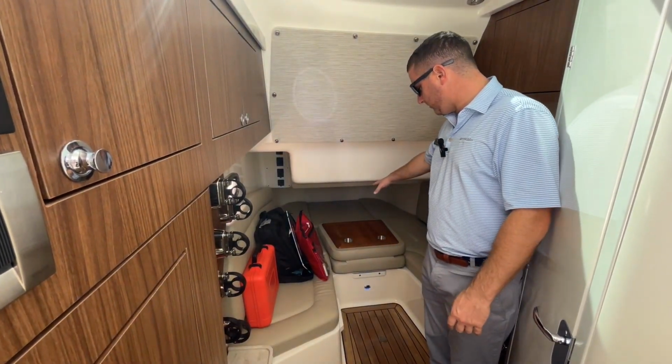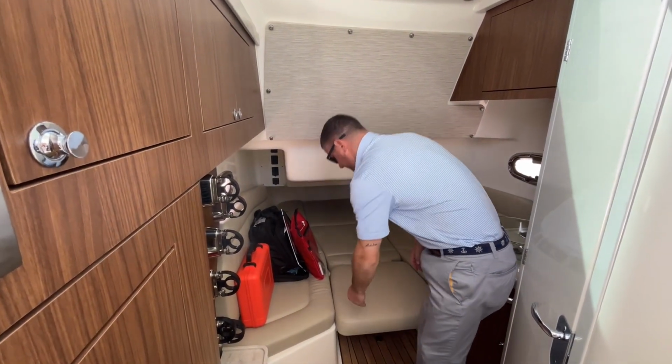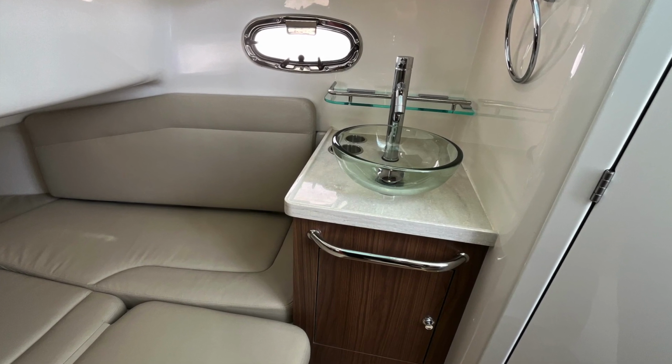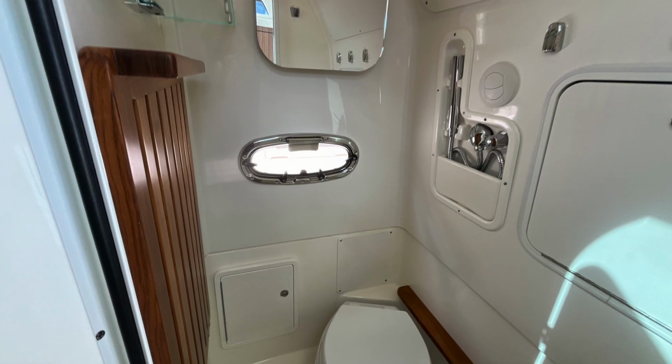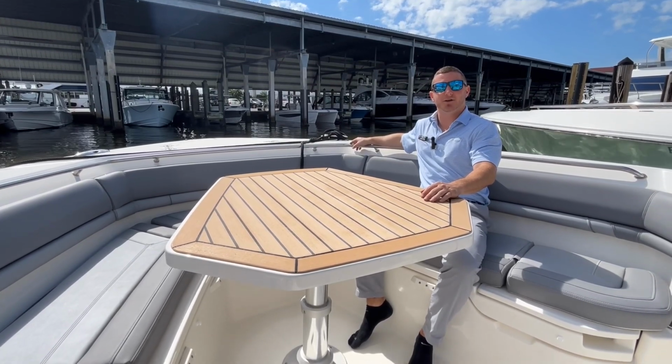This turns into a bed area with a simple flip over of the cushion. On the starboard side, we have a little sink and storage area underneath. In here, we have a full-size head and shower. And that concludes the tour of our 2023 Boston Whaler 380 Outrage.